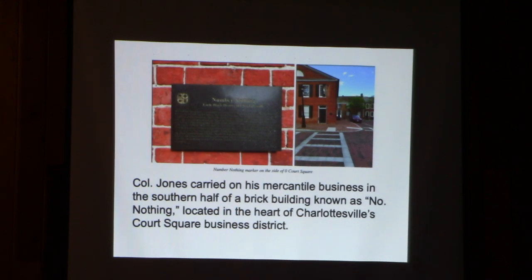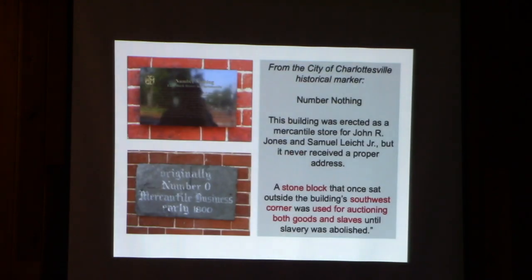That's a historic marker. I don't know if that's still there. It is? Okay, it's still there. And there's the building. This is from the Charlottesville City website. There is the marker. That's the original. I don't know this one. I don't think this one's still up. Oh, is it? Oh, it was there.